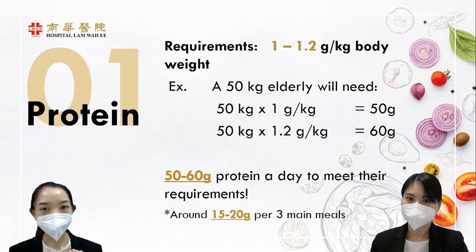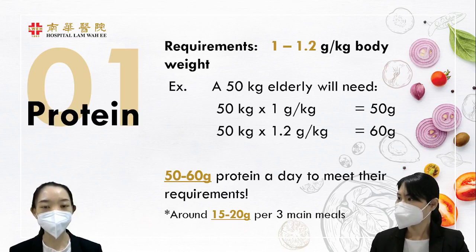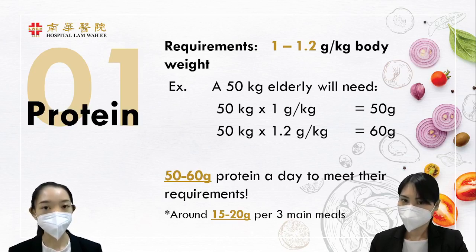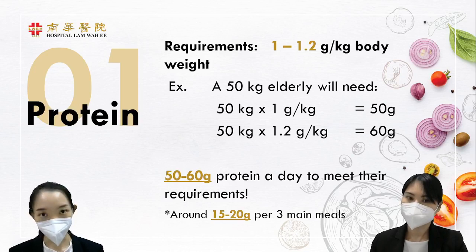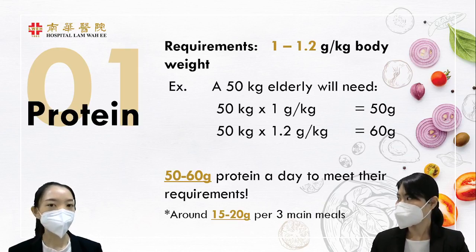And if we divide that into their three main meals, it will be around 15 to 20 grams of protein per meal in order to preserve their muscle mass. Of course, if you are heavier, you will need more protein to meet your requirements. One caution though, for people with renal diseases and not going on dialysis, your protein needs would be very much different and very much lower. So do consult a dietitian to find out your protein needs.